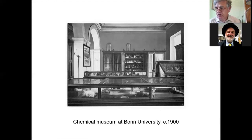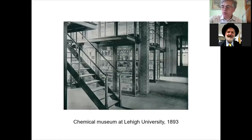In fact, what a professor would do is give the lecture and then the students would troop out to see what he was talking about in the museum. Although the early ones were often simply repositories of chemicals, by the end of the 19th century, especially in the USA, where they were particularly popular, there were museums of applied chemistry with samples provided by manufacturers. Now, this is the Lehigh University Chemical Museum, a particularly big example of one.